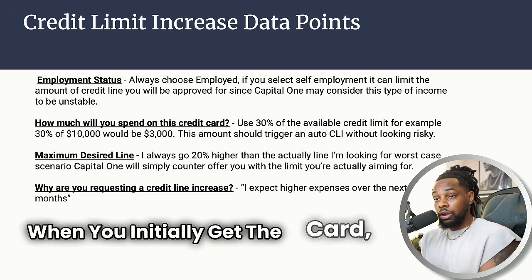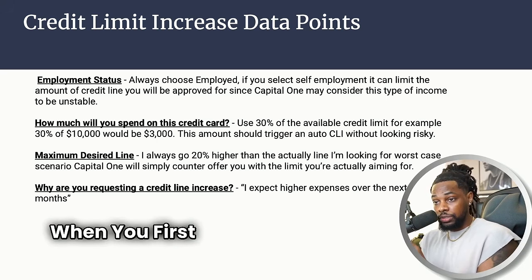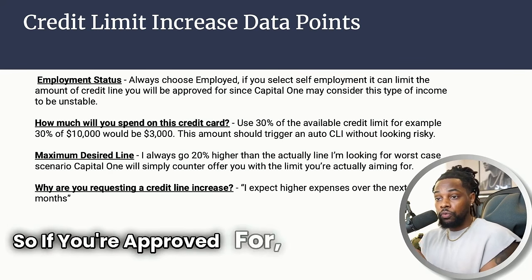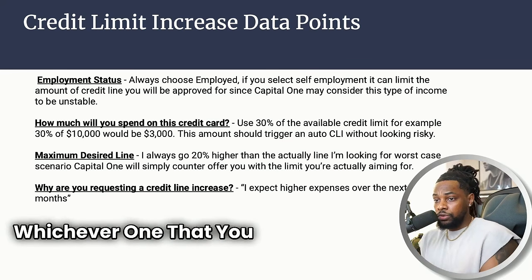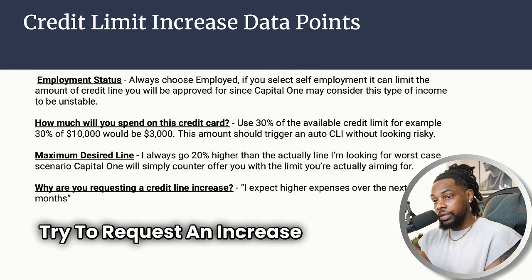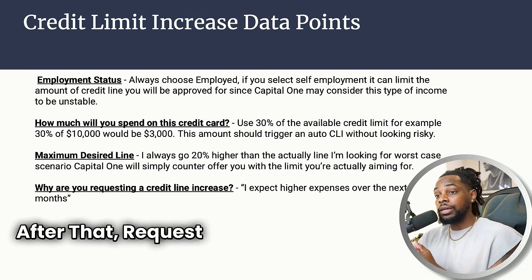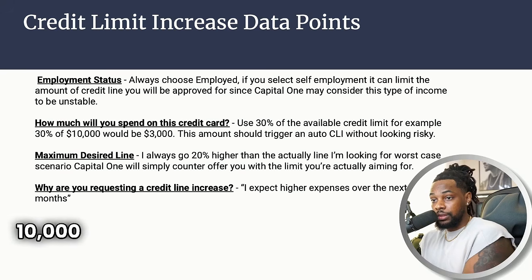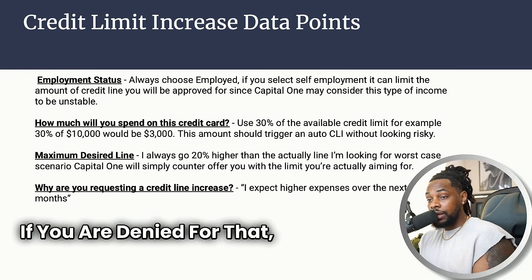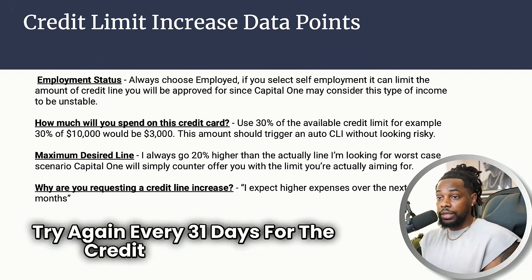When you initially get the card, you can submit another credit line increase. I recommend trying that when you first get it. I even recommend trying to get $10,000 for that first increase. So if you're approved for, let's say, whichever one that you choose, if it's the Quicksilver Excellent, you're approved for 10,000. Try to request an increase of 10,000 so you can get 20,000. 31 days after that, request another credit line increase, another 10,000, using the criteria that we have here. If you are denied for that, wait 31 days and try again every 31 days for the credit line increase.